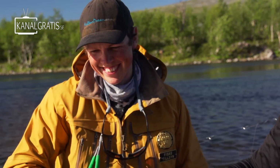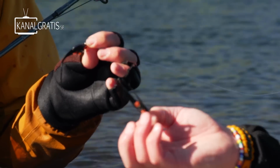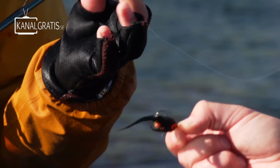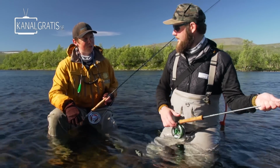Well, it seems as if we cracked the code. Both are using the same black belly scratcher minnow with a sort of fluorescent red tag. And the eyes. Yeah, and the evil eyes. They seem to like it, even though black might be like an evening color. But well, we had two trouts on the same spot.